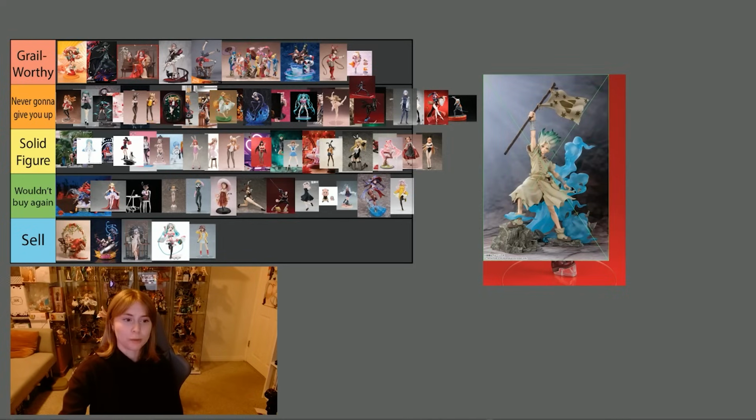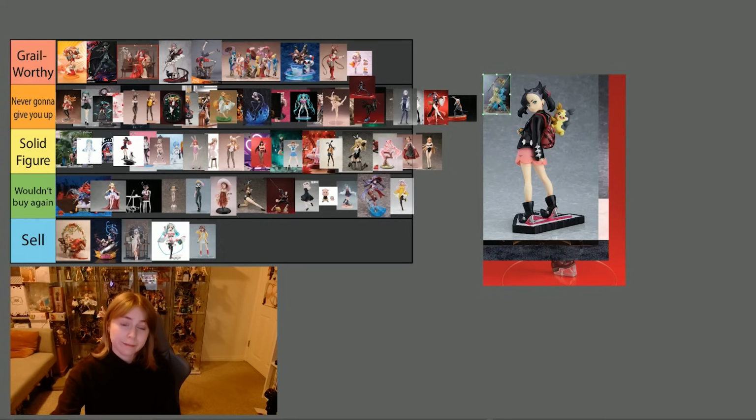I hope they make a Chrome, because Chrome is my favorite character from the show. But I do love this figure, and I don't want to get rid of him. Probably wouldn't buy again. I'm gonna put him in there because sometimes I alternate back and forth between meh, should I have bought him, to I do like him. So I probably wouldn't buy him again if given the chance, but I do really like him in my collection.